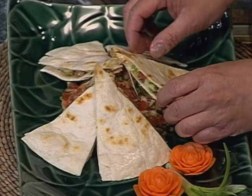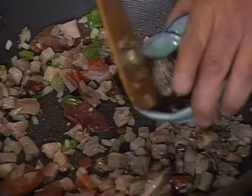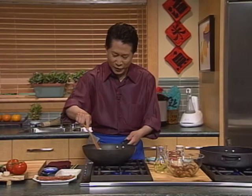This is so beautiful. In the meantime, I'm gonna show you how easy it is to make this. This is the sauce. Put a tiny bit of hoisin sauce. Put a tiny bit of pepper. Oh, beautiful. Look at this. This is the filling. We're gonna have a lot of filling. We'll put all the filling right over here.